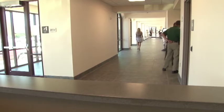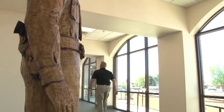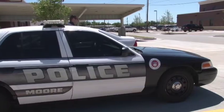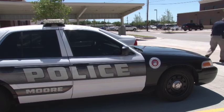But the new building is just an enormous facility. We have plenty of room to build into. We have a lot of growth that we can have and still have plenty of room in this building. The police department takes in a lot of property every day, found property, evidence, things like that. We have adequate facility now to house all that.